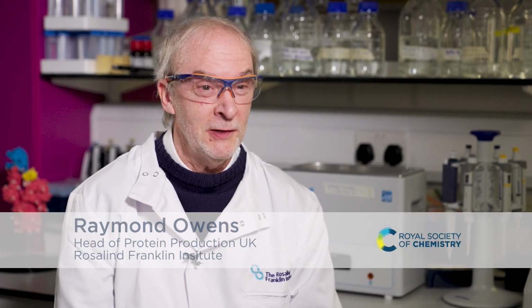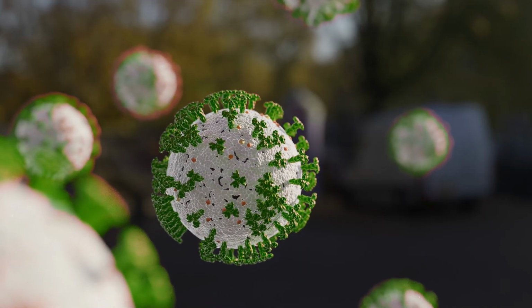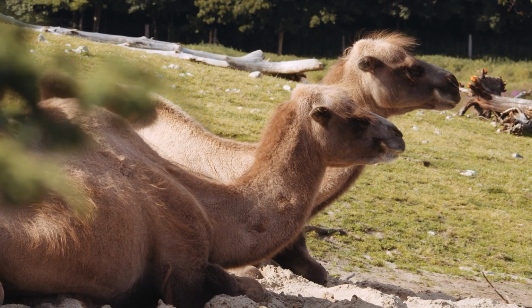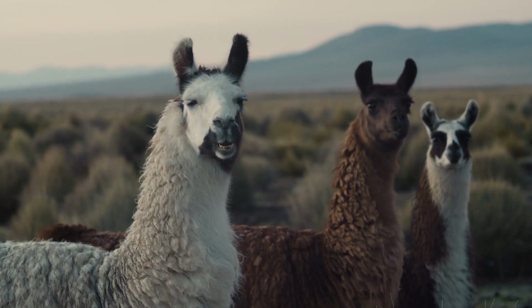So we set to work quite immediately in the lab trying to identify nanobodies to the spike protein of the virus, which is the key protein that interacts between the virus and human cells at the start of infection. Nanobodies are the target binding domain of antibodies, and these antibodies are quite special because they can only be found in camels and other camel-like animals like llamas.